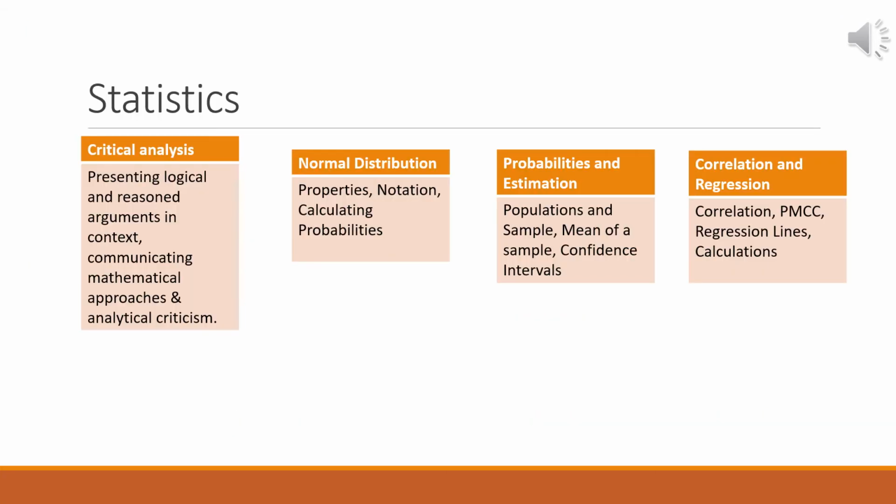Specifically looking at the statistics option that you can take, you will see some things here that you will recognise, like correlation, but there'll be some new topics like the normal distribution.